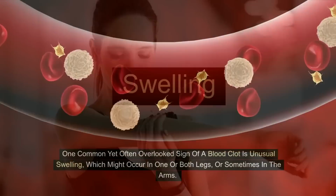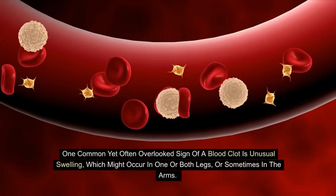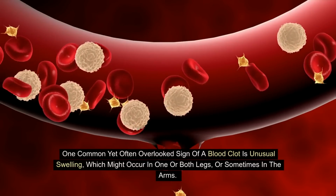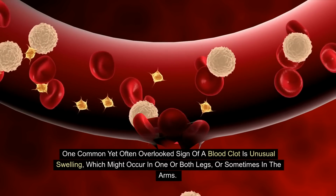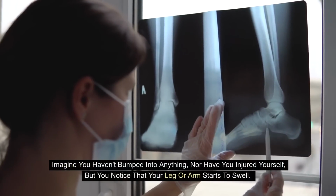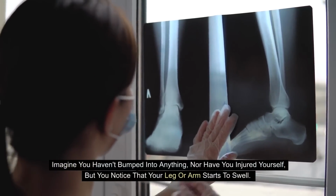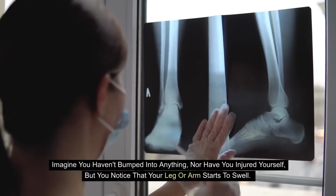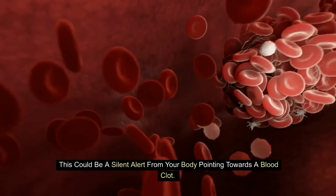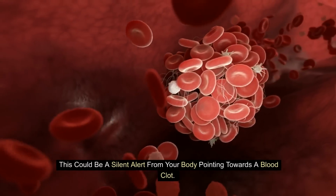Swelling. One common yet often overlooked sign of a blood clot is unusual swelling, which might occur in one or both legs, or sometimes in the arms. Imagine you haven't bumped into anything, nor have you injured yourself, but you notice that your leg or arm starts to swell. This could be a silent alert from your body pointing towards a blood clot.